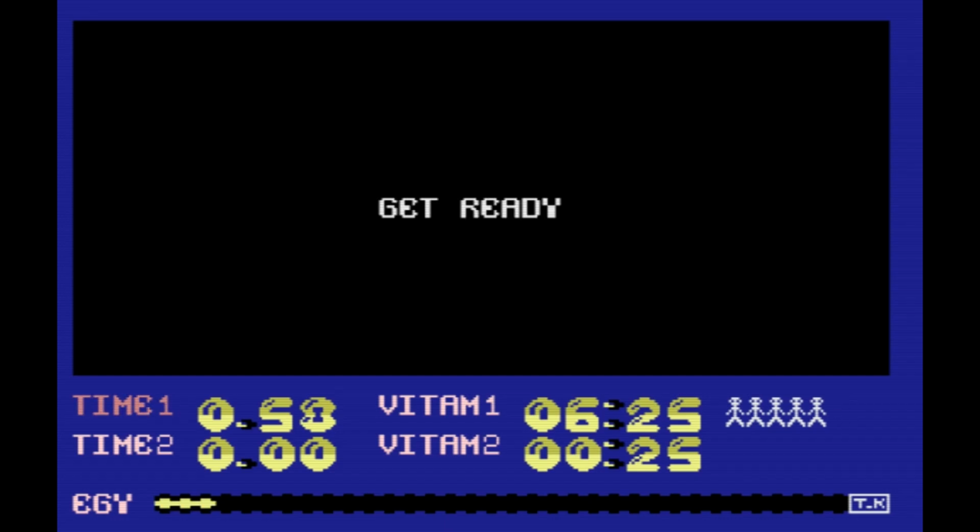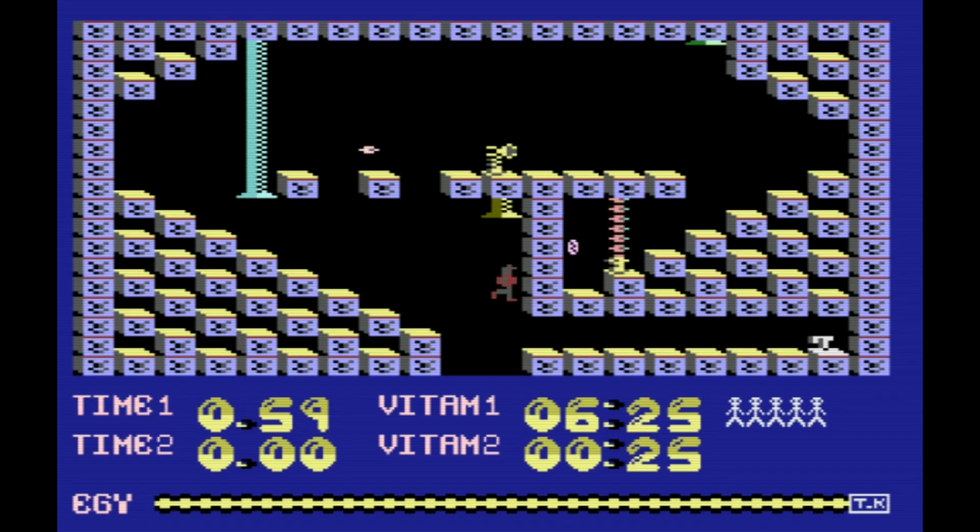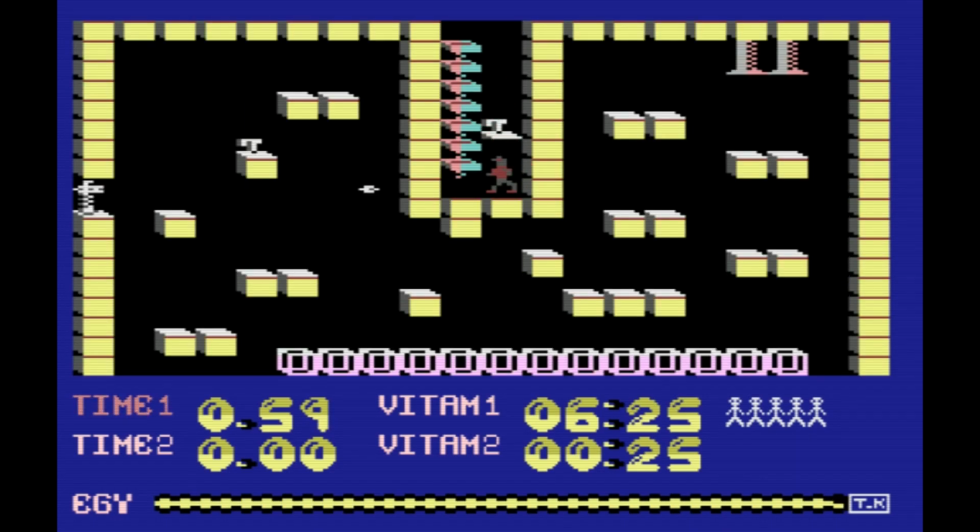The front cover was very appealing anyway. It's like, oh, what's this? And then I looked at it, it was like, not fair, I can't get it from my own computer. No, I want a Commodore 16, I want to play it on this.